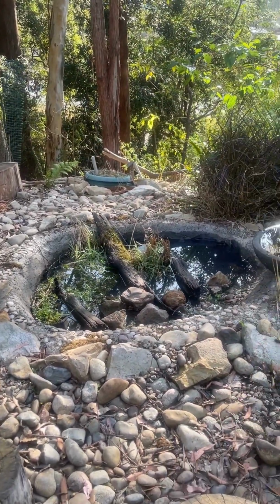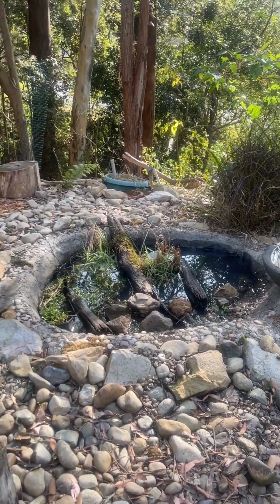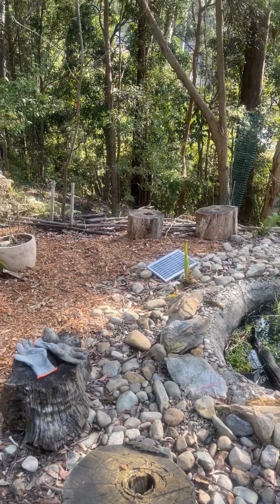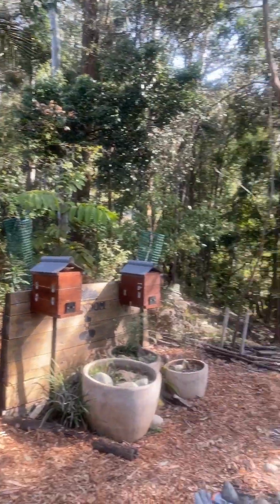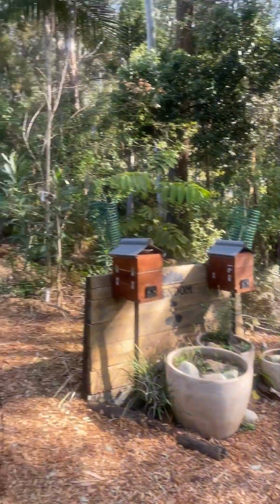So, what's happening here with this pond? Oh, this hole is the lowest part of the property. So this is where all the water collects, like a little mini wetland area. And at the moment I've got some little tadpoles in there. I was thinking maybe frogs, and I've actually just hatched a big pile of tadpoles.